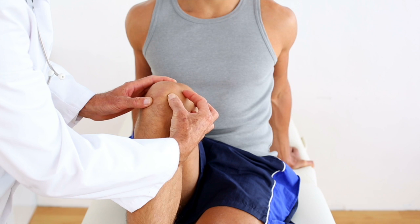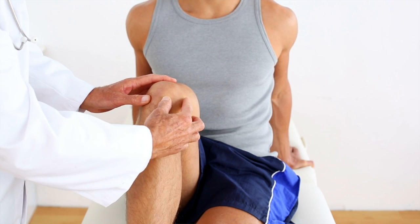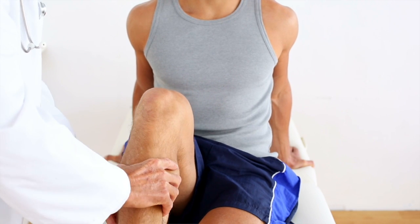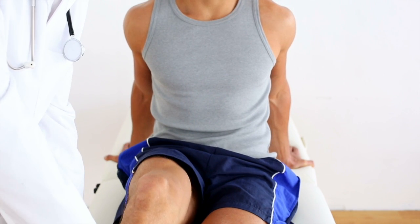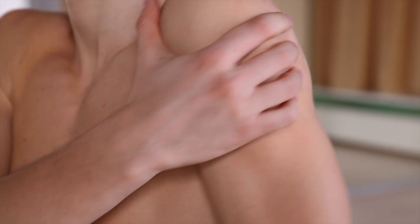So the most common thing I see, we can even break it down. Knees, it's going to be meniscus tears. They're the most common thing I see. ACL tears in younger athletes, even the weekend warrior athlete. Shoulders, I see a lot of rotator cuff injuries. I see a lot of bursitis, so we can talk a little bit about that.